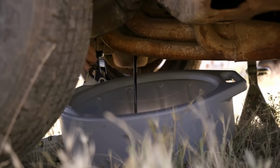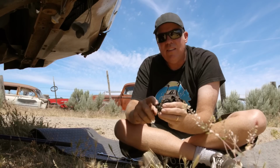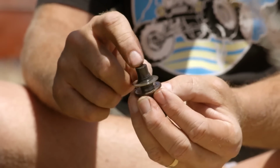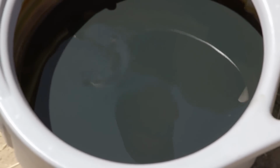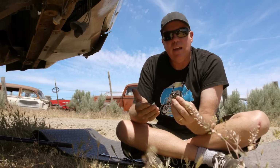Of course, the other thing that you can look at here is anything that is on the drain plug. This is actually a magnet in a lot of applications, and you can see if there's any metal on that. That's an indicator. The other thing I'll do is look at the oil in the pan itself to see if there's any metallic glitter in it, which would tell me that we've got a problem eating a bearing or a lifter on a camshaft or something like that. So.